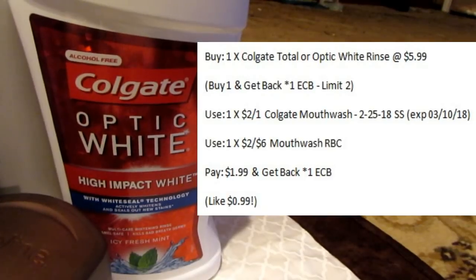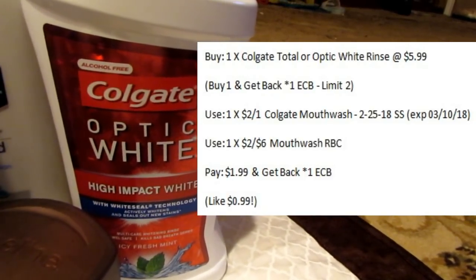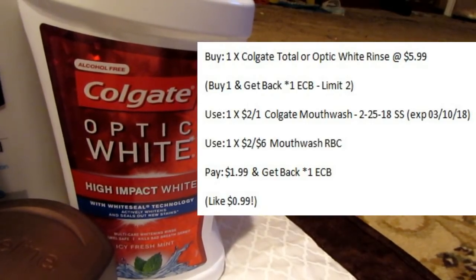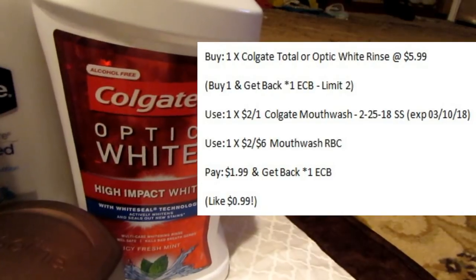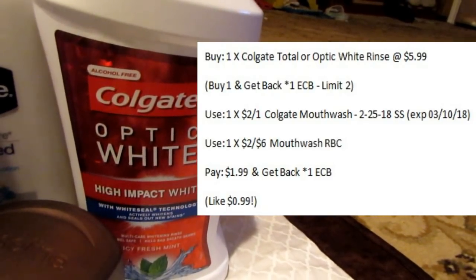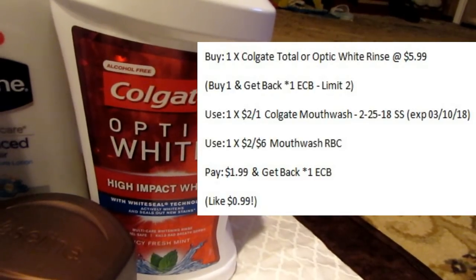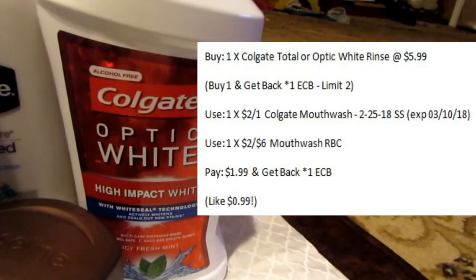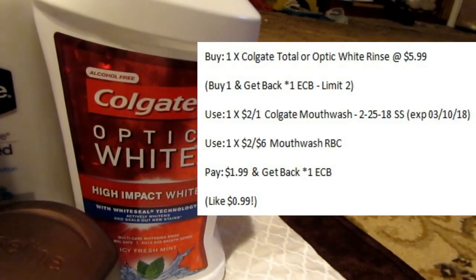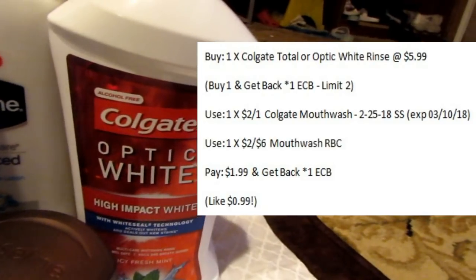Now I used one of the $2 off 1 Colgate mouthwash coupons that were in today's Smart Source. I also had a $2 off of 6 Redbox coupon, and I know it was only $5.99, but the Redbox coupon went through just fine, even though it was a penny short. I paid $1.99 and got back 1 ECB, making that big old bottle only 99 cents.